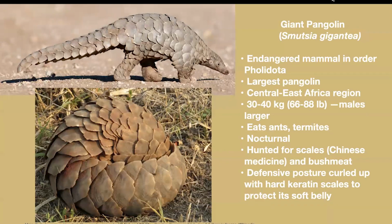They eat ants and termites, so they have strong claws that they use to rip apart the termite mounds and ant mounds. Very nocturnal, and the famous pangolin posture, curled up into a ball, those keratin scales protecting its soft underbelly, so it's harder for animals like lions to make a snack out of them.